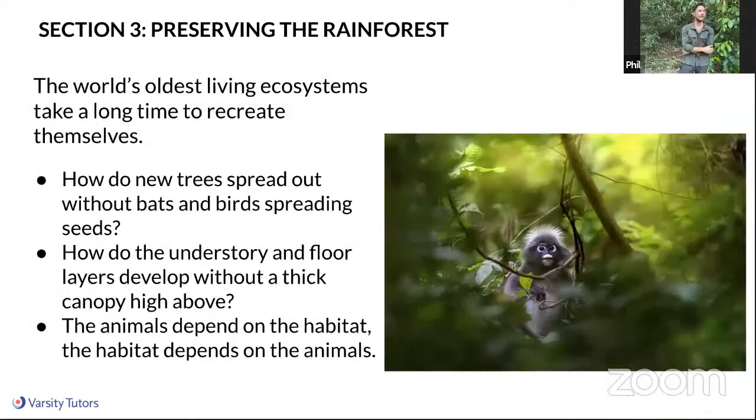You know, when you cut down a section of forest, that's not just cutting it down for the next 50 years, 100 years, 800 years it's going to take for that to grow back to its richness. And the reason why is because forests here are so reliant on just the mix of species.